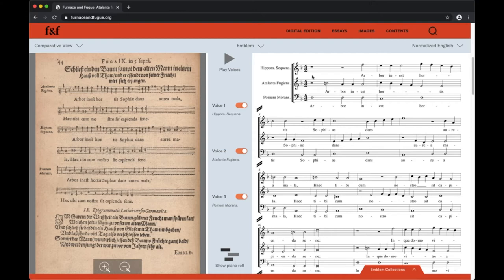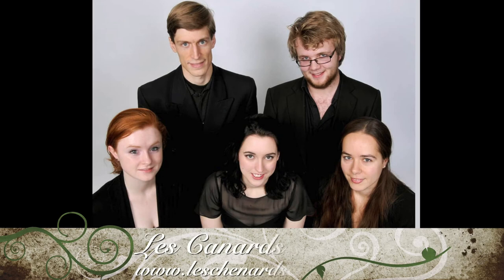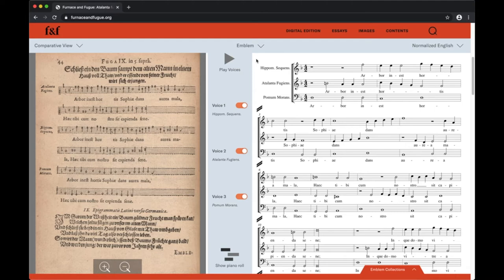Now, here's the really cool part. This is performed by a solo voice ensemble called Les Canards Chantants. Sorry for my lousy French, but that's what they're called. And they are absolutely spectacular, coming from a musician and a singer of some sort. I'm just going to play this for you. And as I play this, you'll notice that the notes light up to correspond with the voices. So you can see what's going on in the notation as the voices correspond. So I'm going to play this for you right now. This is the fugue from Emblem 9 performed by Les Canards Chantants. Hold on. Here we go.